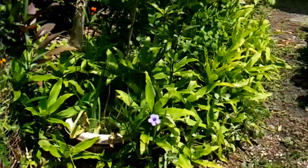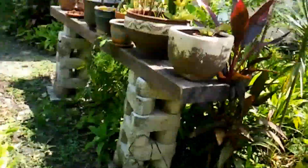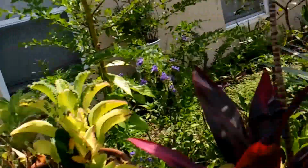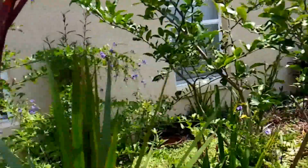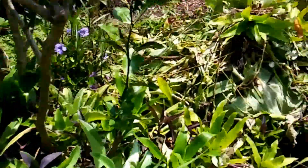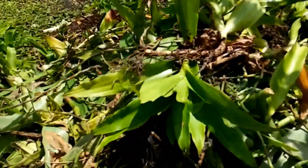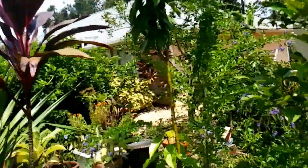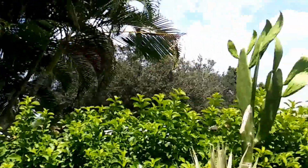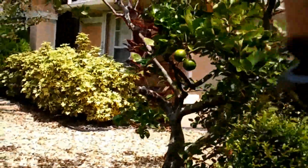It's getting towards the end of rainy season. And I don't waste any of my good green material. All this basket plant just gets chopped up into little bits and pieces. And I laid it right here, and this will actually shrink as it breaks down. And it'll be a nice home for worms. And it'll be a nice place for the ground to stay wet when it gets dry during the winter time. We do get a little bit dry spells sometimes.